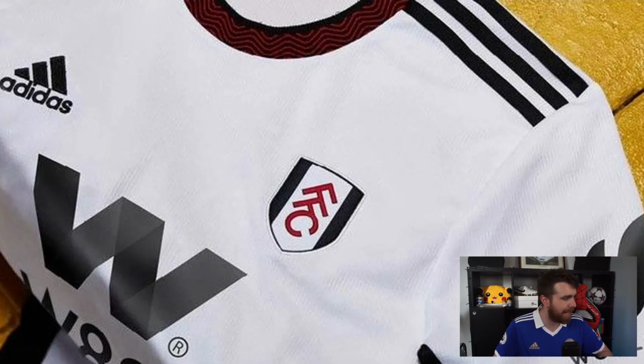Everything else is black, with the logo of the W88 being a little bit lighter, but it has to be because of how it works. It's an okay kit. I think it could be a little bit better, but I'm going to give it that solid middle ground. Leeds, I'll give a 6 out of 10.